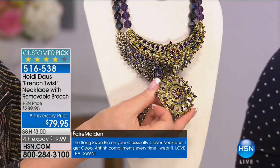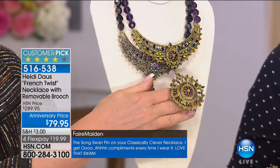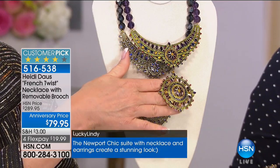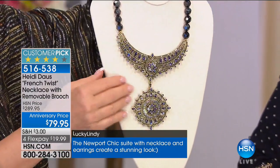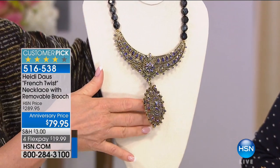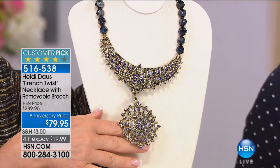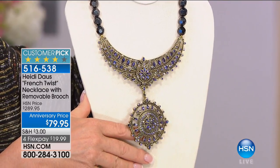The multi is paired back with the jewel tones of Montana, topaz, a little hint of Siam ruby, and of course, olivine and amethyst beads. Then there is the one that I'm wearing, which is just amazing. That beautiful faceted hematite bead leads down to a hematite and tanzanite combination, which is elegant and beautiful.